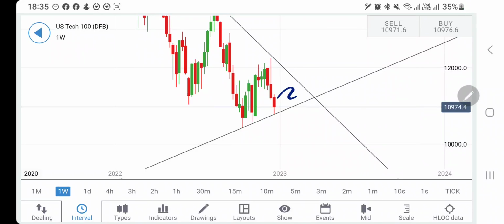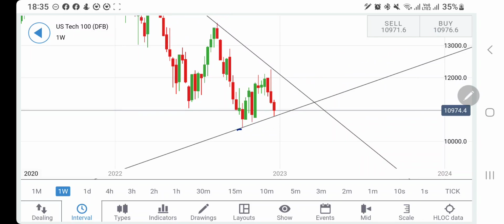Tech 100 again traded bearish throughout the week and in fact has gone close to the 10,800 level. And if you see this, this is the third higher low in the series. So can it break past this and trade bearish, or is it going to bounce back from here? And what position should we take in order to profit for the last trading week and a curtailed week for the year 2022? We will see with the help of charts and indicators.